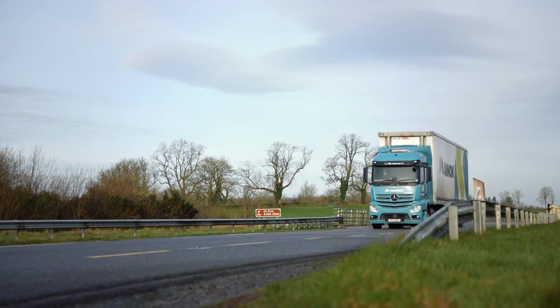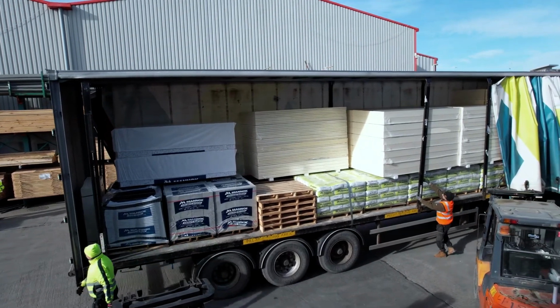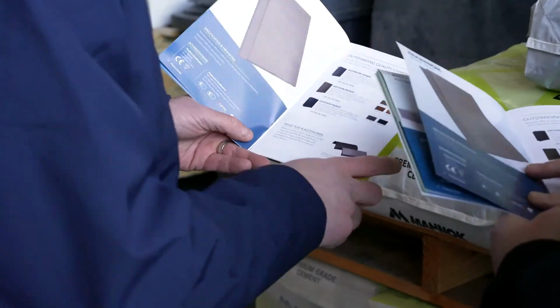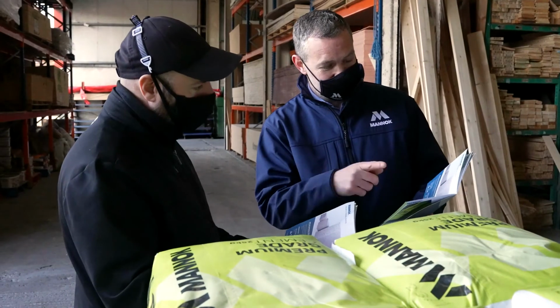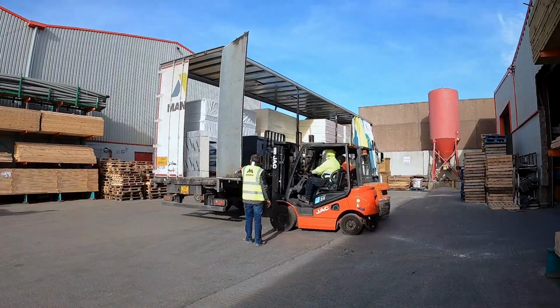For the merchant side on the self-build Mannok package, it takes a lot of the pressure off the merchant. It's one call to one rep, and it's one supplier servicing one site. It's a lot more streamlined for the merchant. It takes a lot of the work out of the merchant's hands. We can do a lot of the work by getting technical guidance and advice. We can do the deal and take a lot of the haggling, I suppose, out of the pricing with the merchant, and when we get a deal for them, that is clear cut.